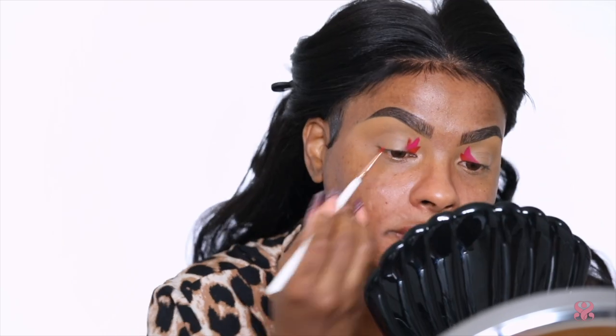But yeah, I've never done this before. I don't know how to do this. I'm just figuring it out as I go. Okay, so that is one leaf. Like I said, I'm gonna go back and do the little details afterwards, but that is one leaf that took me forever.